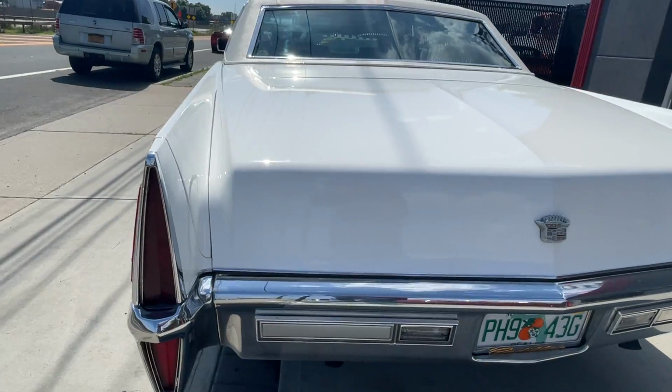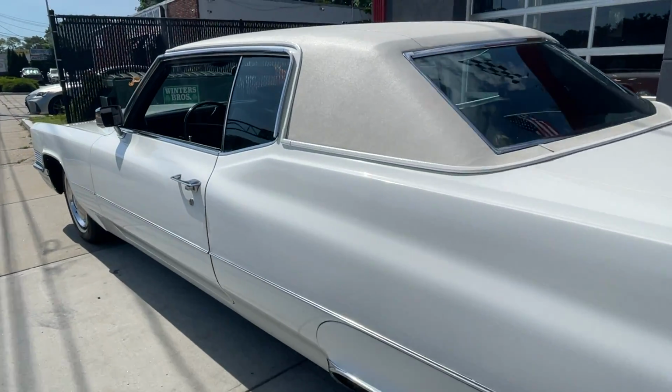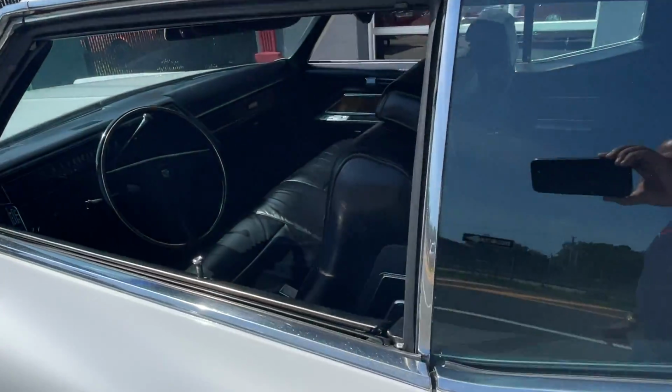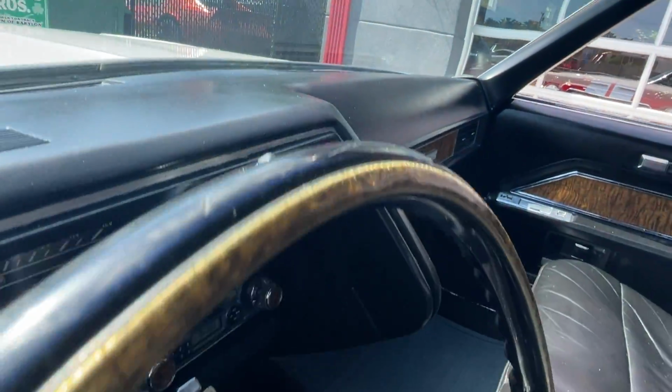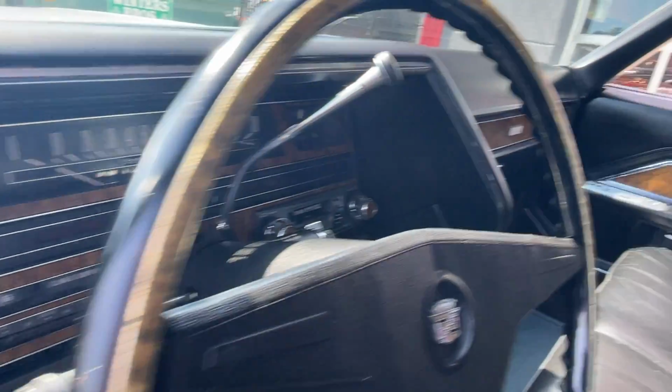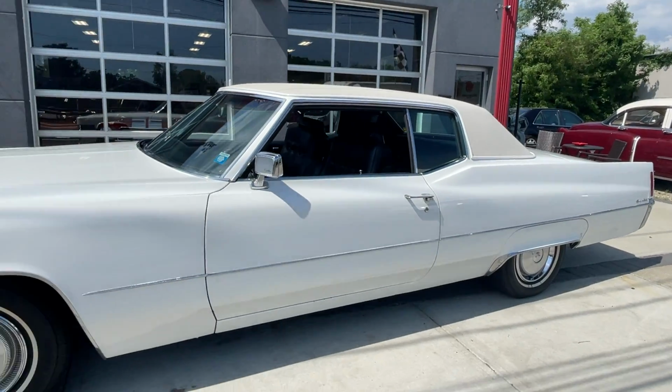Interior, excellent original interior, all black. You can see the condition of these seats. I mean, just really clean. Dashboard, excellent, no cracks. Even the gauges, all clear, the lenses. Just a real nice 1970 Cadillac Coupe Deville for sale at Hollywood Motors.